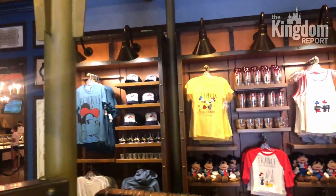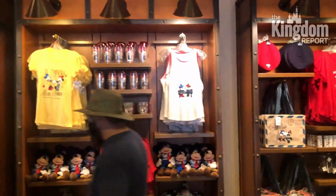And they have a ton of new merchandise here. They used to in the past have some Remy plush dolls. However, they've told me that those have either been sold out or they've been put away, because once the new Ratatouille attraction opens up, they're going to be having a whole shop dedicated to that. So keep your eyes open for any of that.